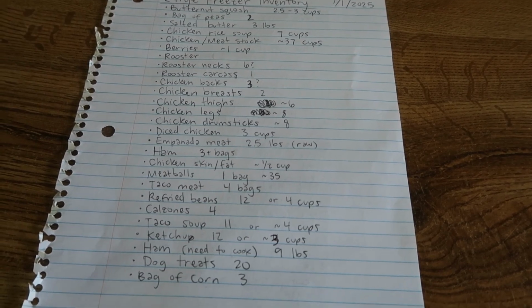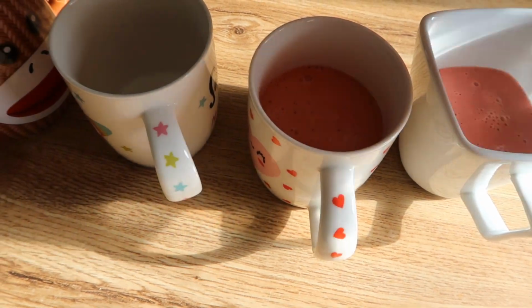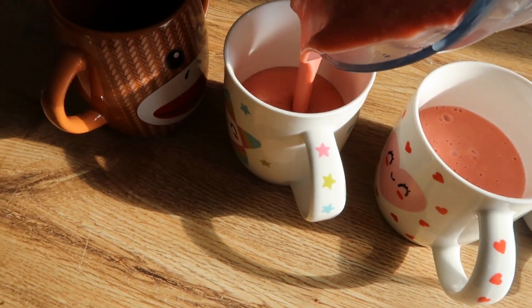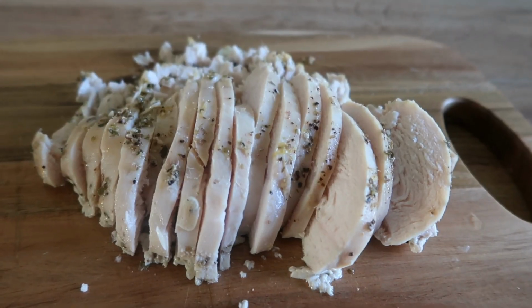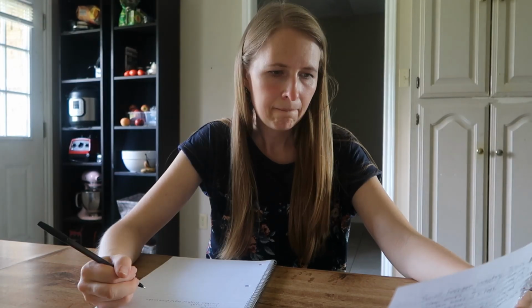Got lots of chicken stock. I don't know yet if I'm going to use some of it or all of it or none of it. Berries, I'm probably going to just have to use them in a smoothie. I have lots of chicken and rooster. Chicken with mashed potatoes or something like that. I've got chicken breasts, so I need to make like lunch meat. Got lots of chicken thighs, drumsticks, chicken legs.